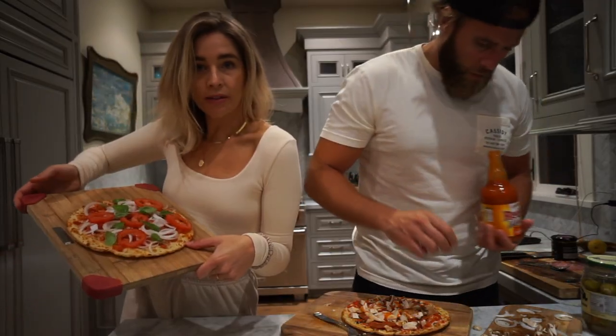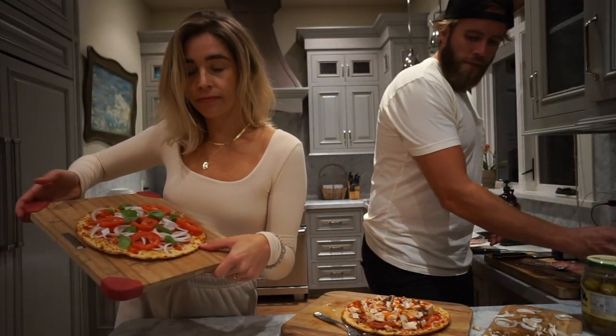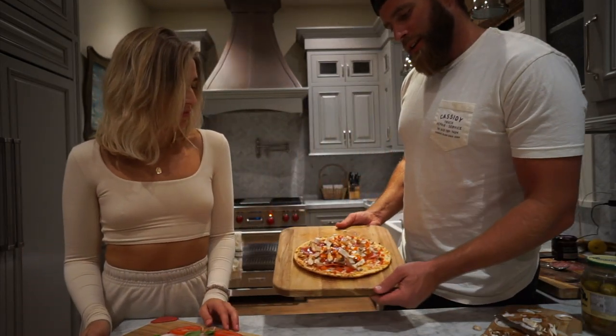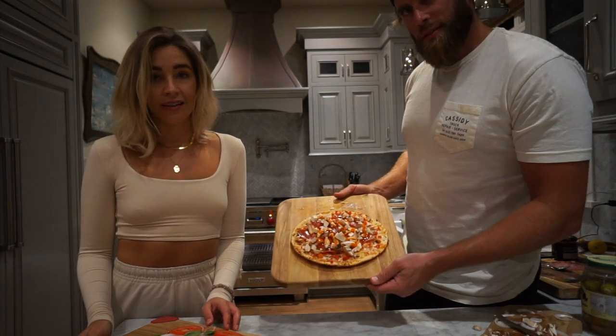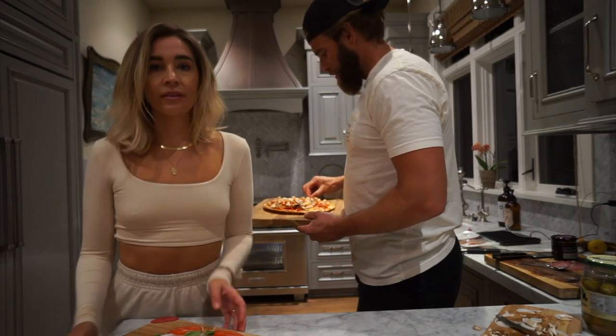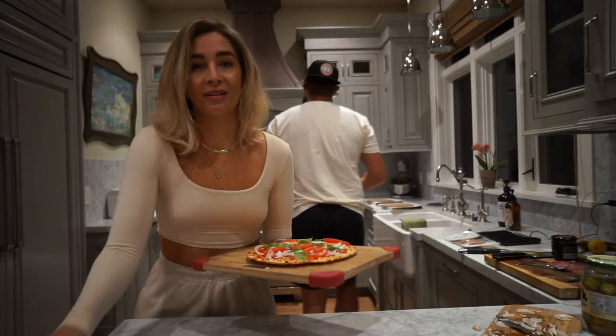Here's my basil. Onion, tomato. Nice. Pepperoni, chicken, mushroom, buffalo sauce. Yum. All right, time to cook for how much longer? Let's say 5 minutes.